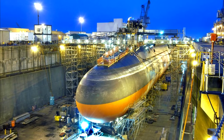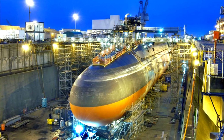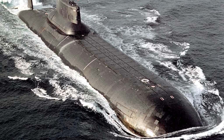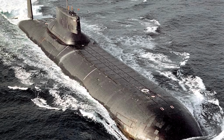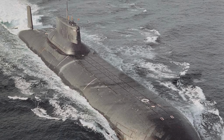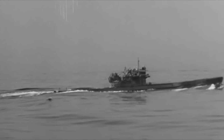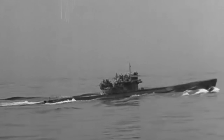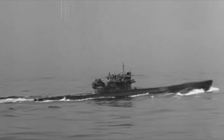When one thinks of a modern submarine, they will likely imagine the massive boats of the US and Soviet/Russian navies that stay at sea and remain underwater for months at a time. However, submarines were not always able to do this, and prior to and during World War II were essentially surface ships with the ability to submerge for short periods of time.